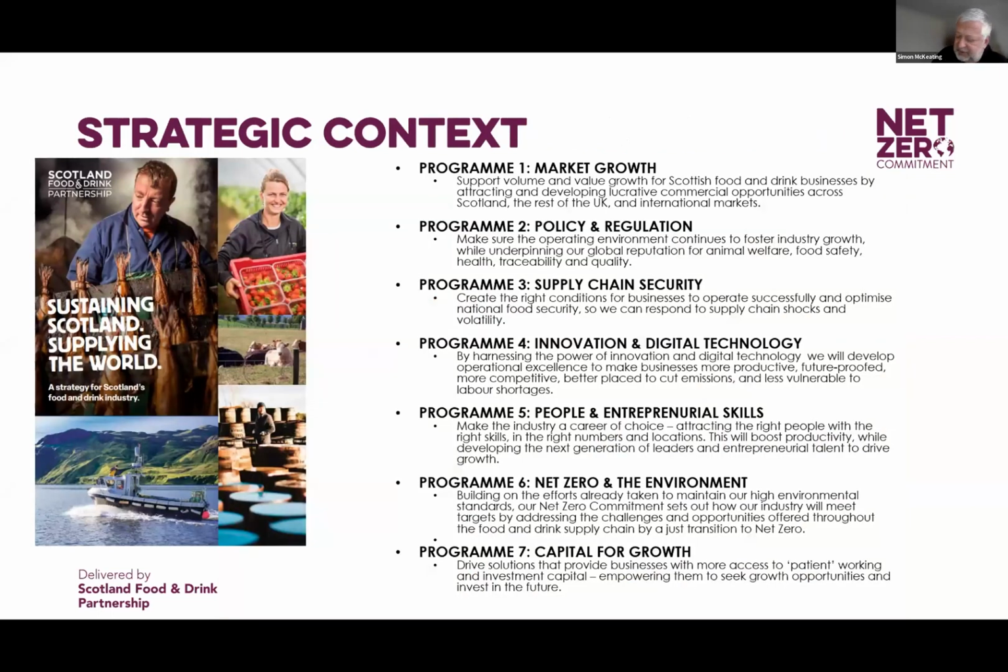There are a lot of words on this slide, and I don't expect you to read all of them, but this is just to put this programme into the strategic context of the Scotland Food and Drink Partnership strategy that was launched at the Royal Highland Show last year, Sustaining Scotland, Supplying the World. We are part of one of 7 programmes which covers market growth, policy and regulation, supply chain security, innovation and digital technology, people and entrepreneurial skills, capital for growth, and net zero and the environment.